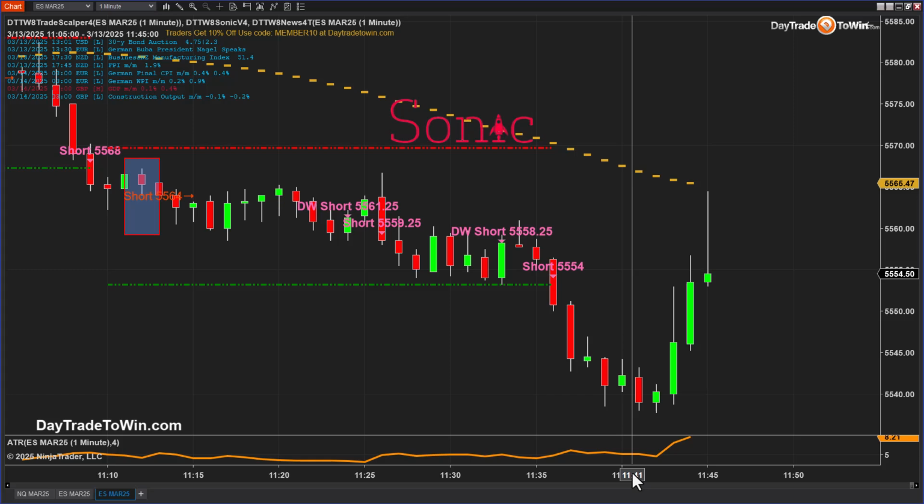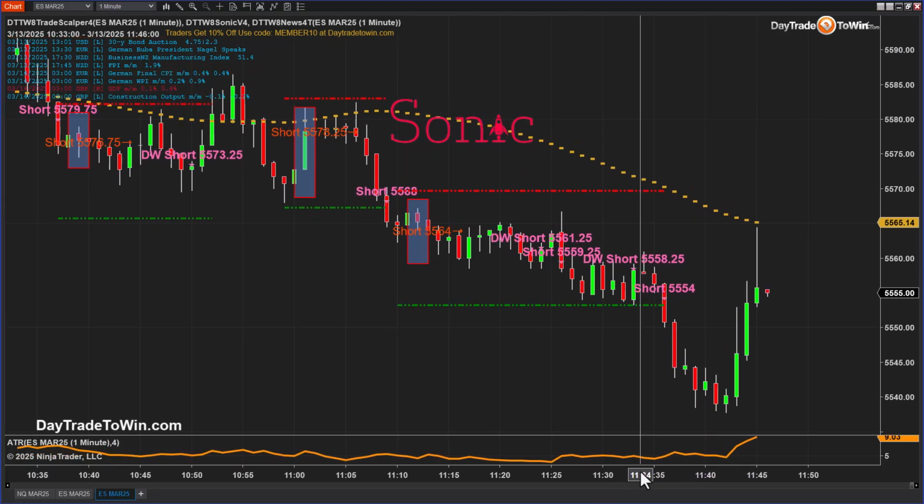So don't fall in love with the short side. We follow price action. If the market's going down, we sell it. If the market's going up, we buy it. So don't fall in love with one direction or another. Focus on the direction, multiple signals in the same direction, either long or short, and that will definitely help you.